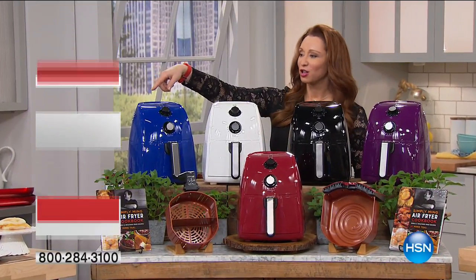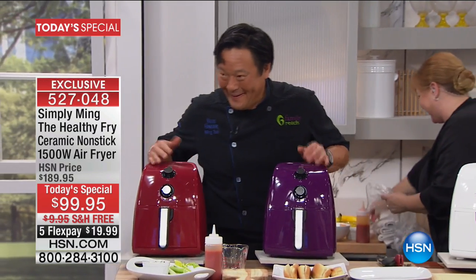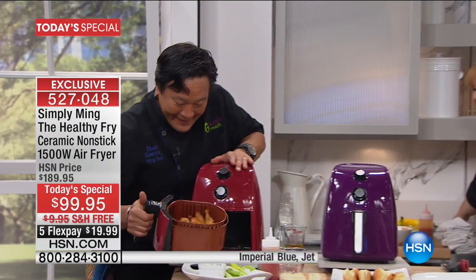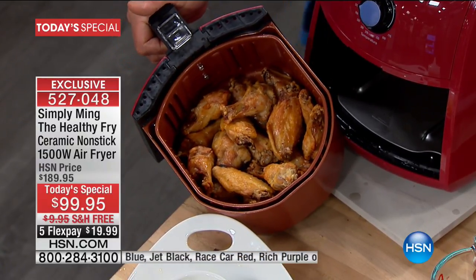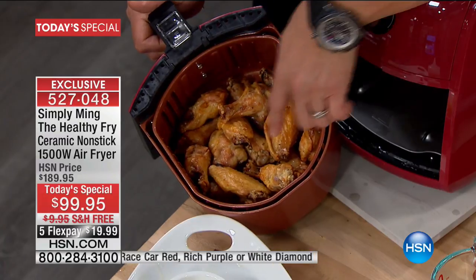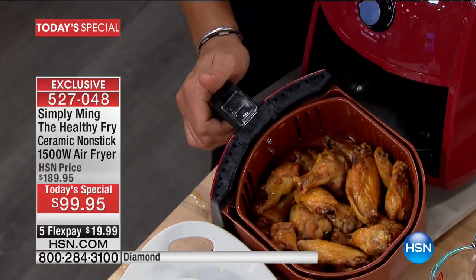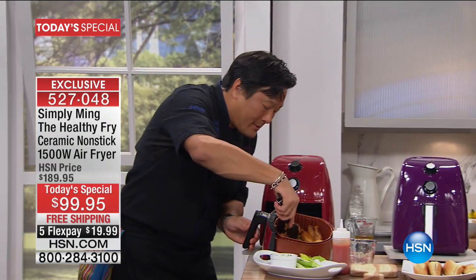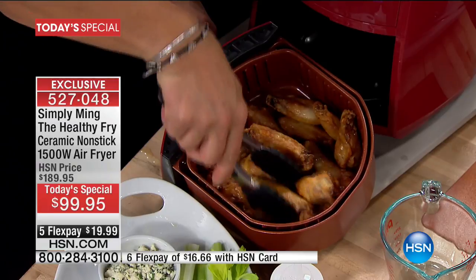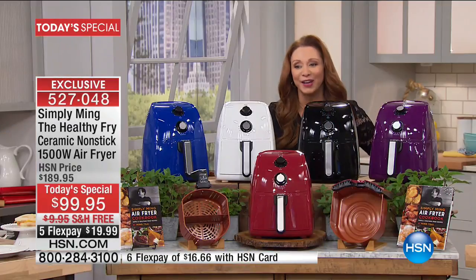See what Chef Ming is showing off down here. He's like, oh, these look good. If Chef Ming's saying these look good, now I'm curious. This is the genius of an air fryer. Look how good, golden brown and delicious, those wings are. They look like they were cooked in a fryer. When you get a James Beard Award winner to say these look good, you know you've got some good wings.